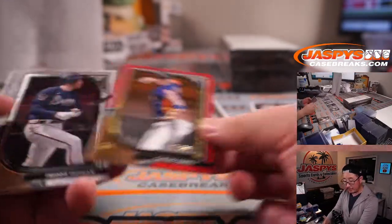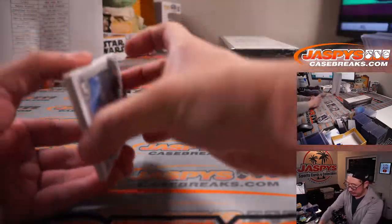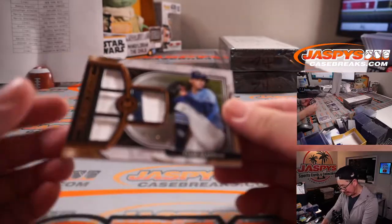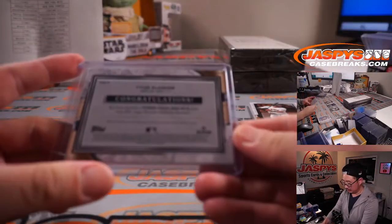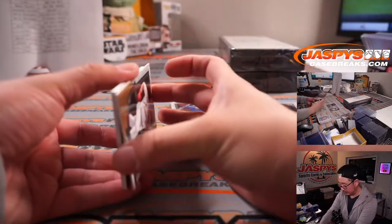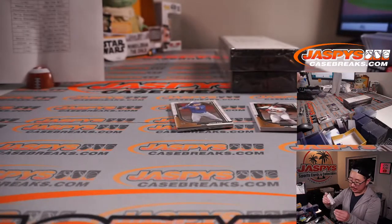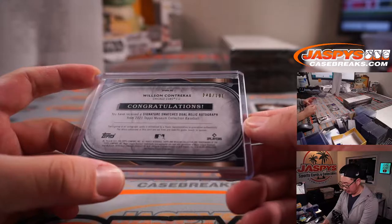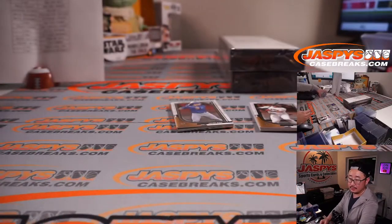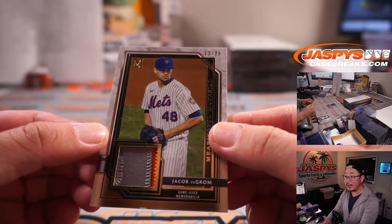We got Carlos Correa, 5 out of 50 for the Astros. Nancy. And we've got the Anthony Rizzo reproduction, which reveals a Tyler Glasnow quad relic, 3 out of 75. Keith with the Rays. Arenado reveals a Willson Contreras. Dual relic and autograph for the Cubs. Jonathan with the Cubbies. 40 out of 199 on that one. On this side is Jacob deGrom, two color patch, 12 out of 25.